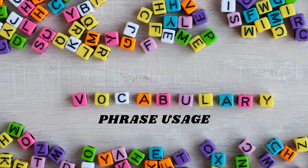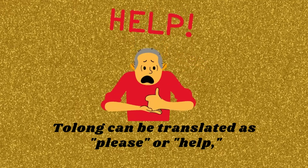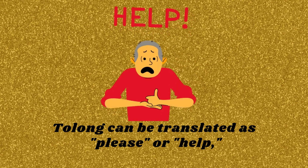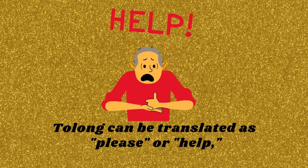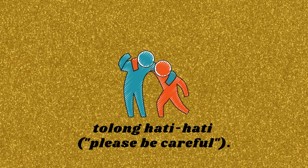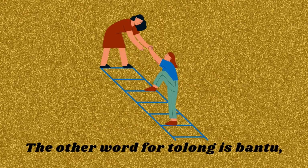Vocabulary phrase usage. Tolong can be translated as please or help, as in tolong bergegas. Please hurry. Tolong hati-hati. Please be careful.